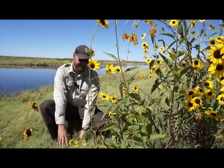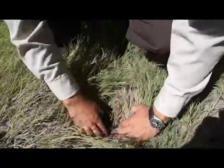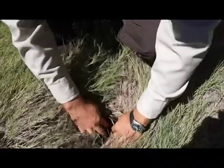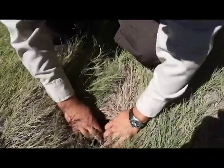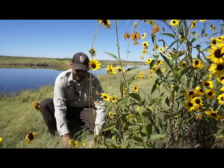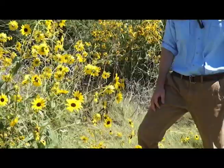So that basically opens up canopy for them. Even the saltgrass can be overcrowding if it gets too thick, so the sunflower doesn't have the light to germinate and become plants. So burning it will remove all of this saltgrass and open up the soil for the light so that the sunflower can take off again.